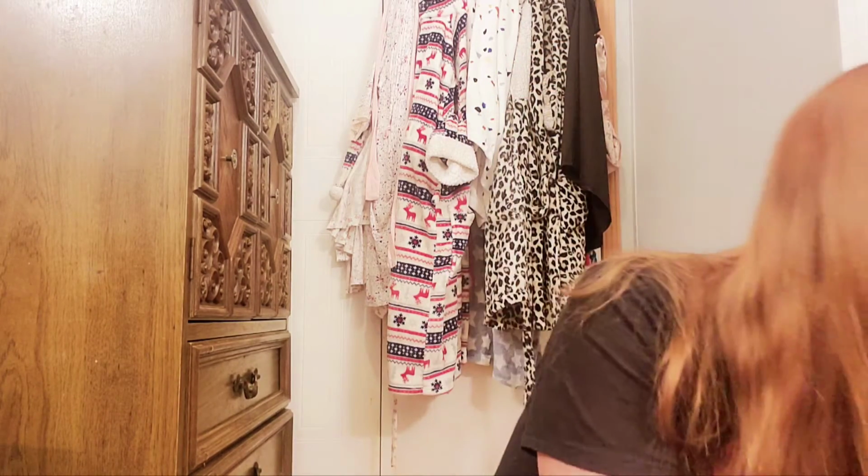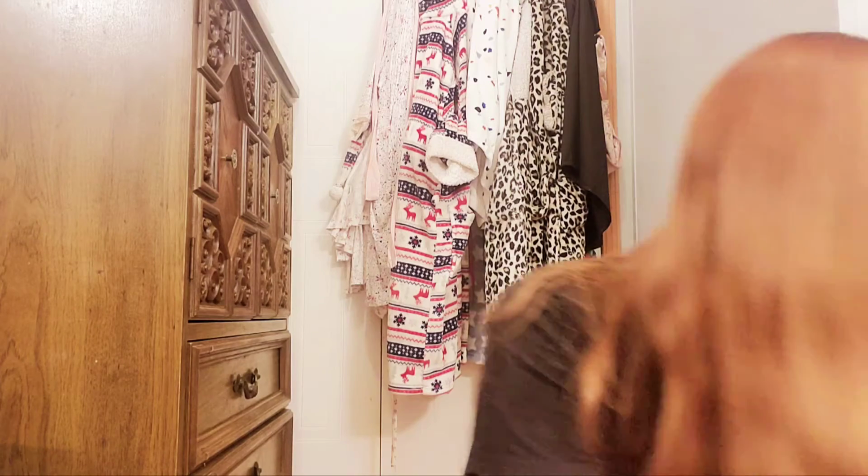I still love Bath & Body Works. Once in a while they do come out with a really great scent, but it's just getting more few and far between now, and it sucks because their prices are getting higher and higher as well. So sad. Okay, well, we're going to move on now into Wallflowers.